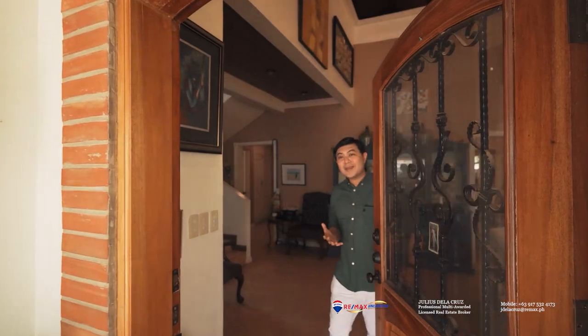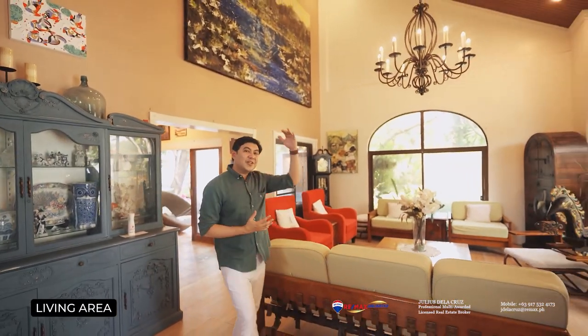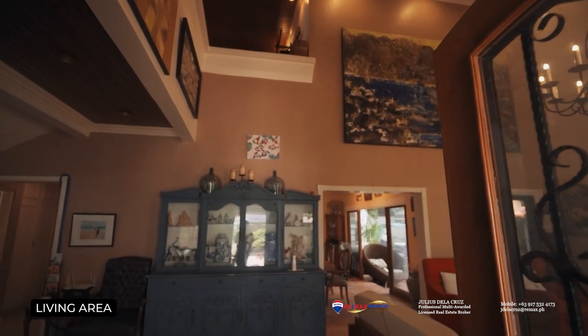So welcome to this amazing home. You will firstly be welcomed by this beautiful single swivel door that's made of solid wood. And as we enter, you'll be welcomed by so much space. You will notice that it features a very good seating clearance. So the high ceiling nature of the living area really gives up a very beautiful and inviting vibe.